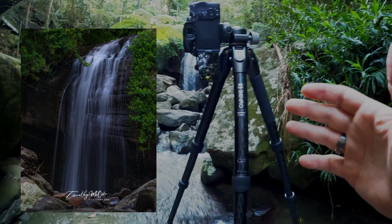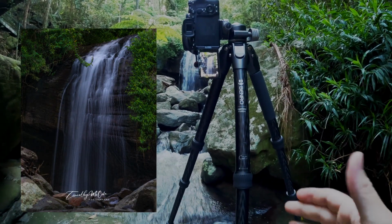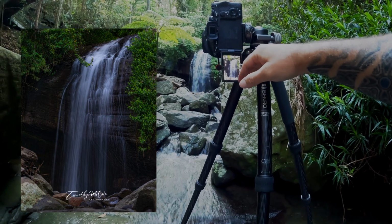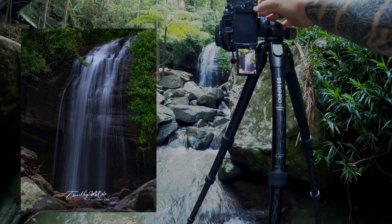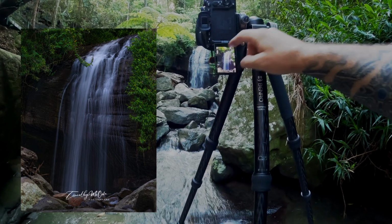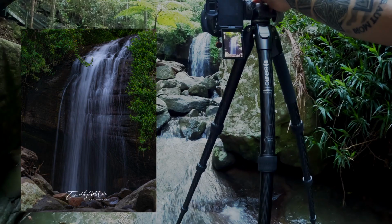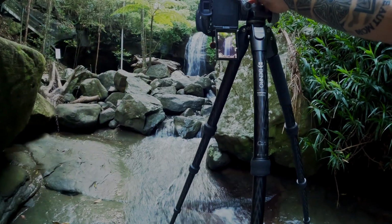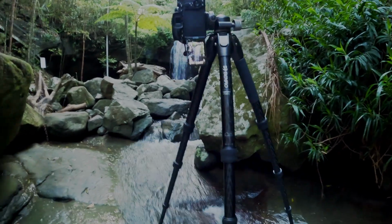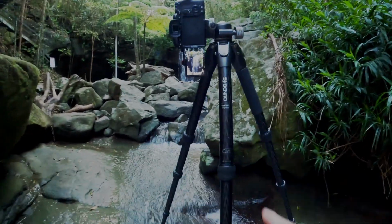The reason why I'm underexposing so far is because I don't want the highlights in the water to blow out too far and make it hard to recover something nice. So see how it's really bright here, there's a hot spot. But it looks really nice. So I'll leave the camera there.